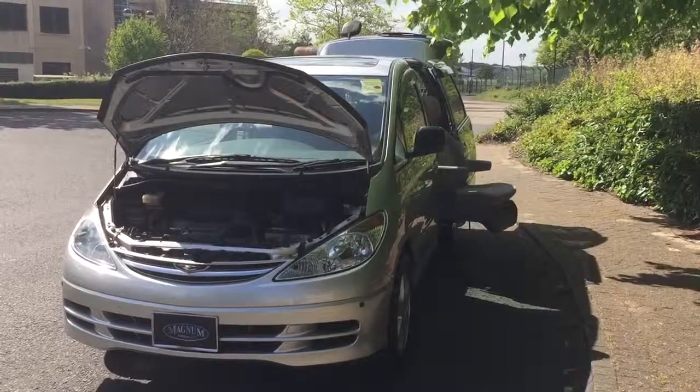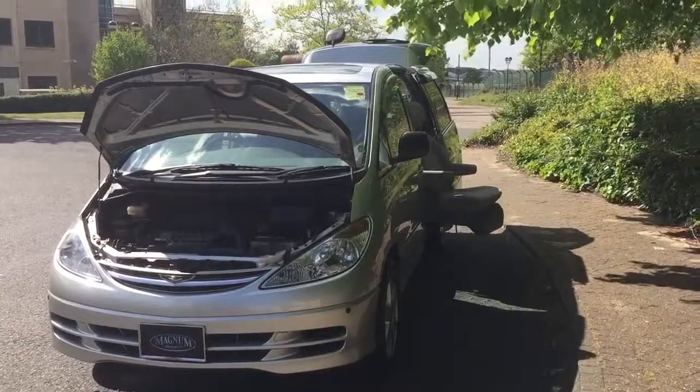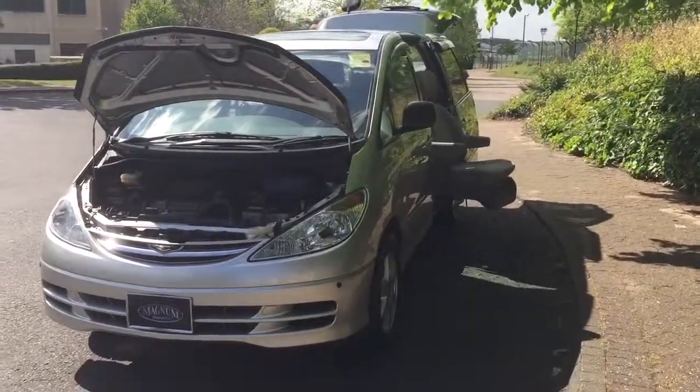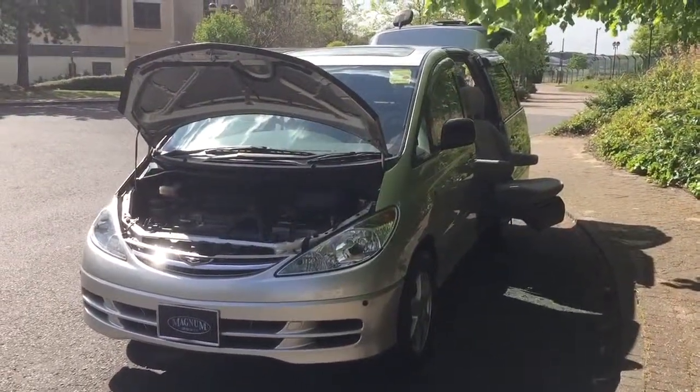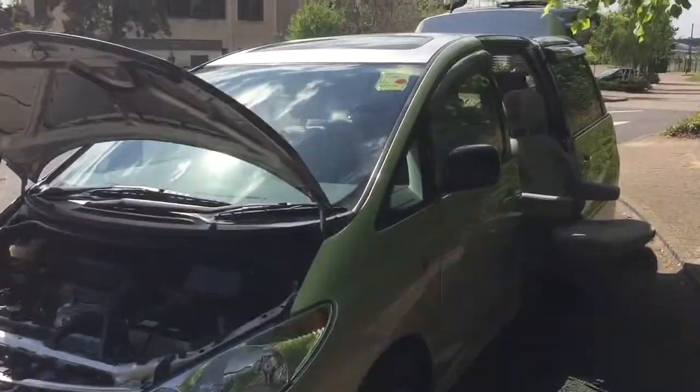This is Magna Motor Company in Farnborough. We have a Toyota Previa Estima Edition. It's a 51 car with only 53,000 miles from new, with a BIMTA AA backed mileage guarantee.